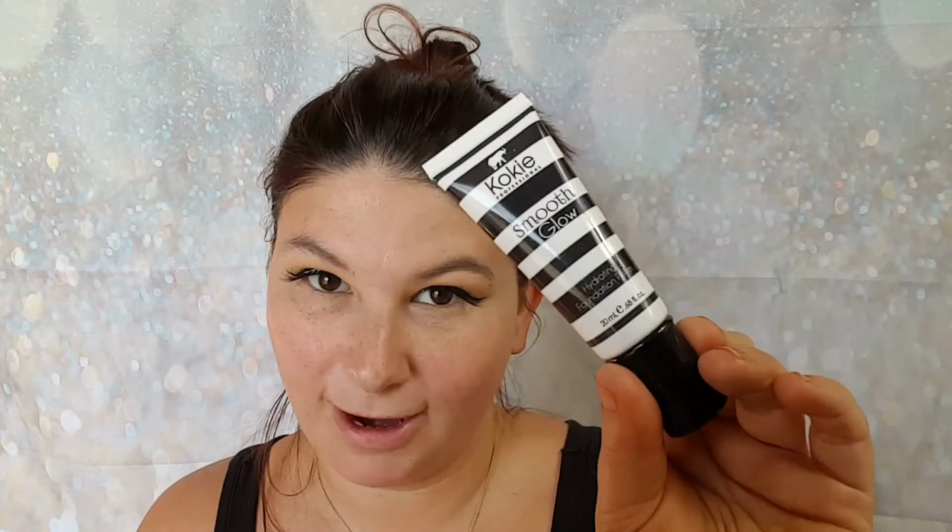Alright, after that, now I'm going to use that Kokie Professional Smooth Glow Hydrating Foundation Primer, because the foundation is coming next. I really need to buy some more Kokie products, because so far so good. I've tried their hydrating facial mist back in the past, maybe a year or two ago, and I loved it then, and I'm loving this facial primer more and more every time I use it.